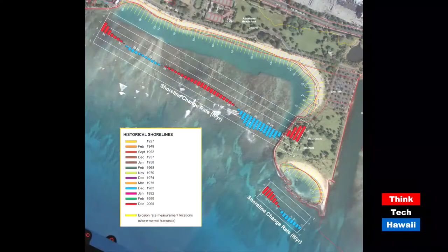And channelized means you've dug them out? Correct. Lined them with concrete or just expanded them. So that's the pathway that the ocean would take, is the path of least resistance. Absolutely. I understand. Okay. I wonder if we've got some examples. Let's take a look at one of the next slides.